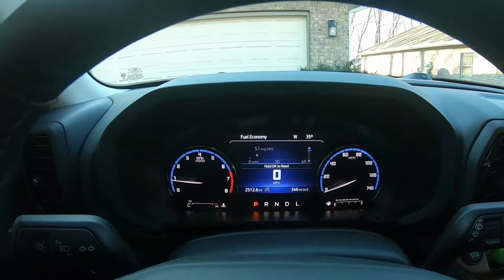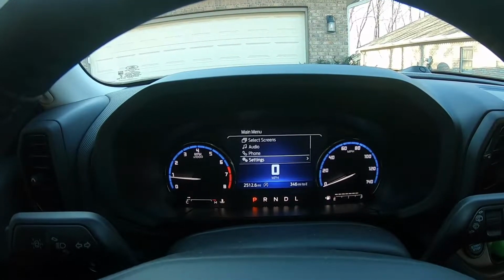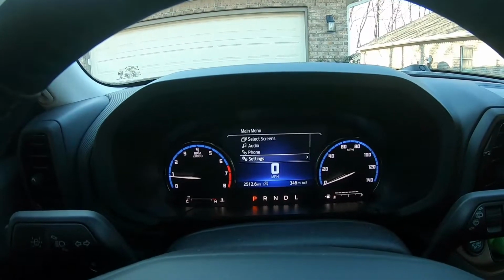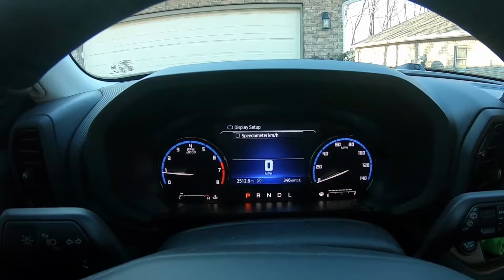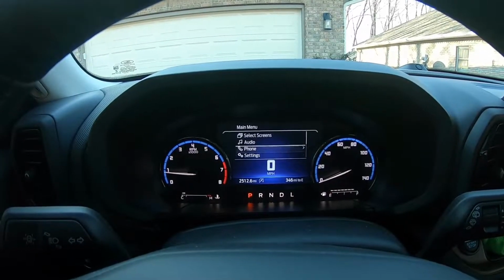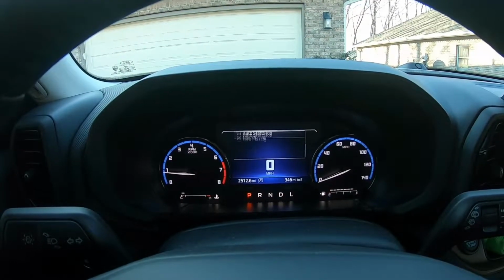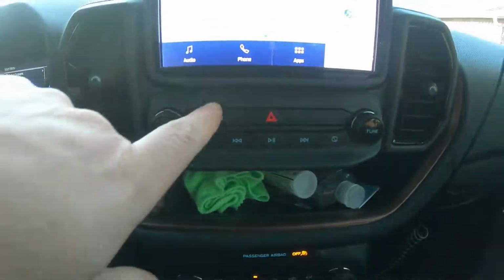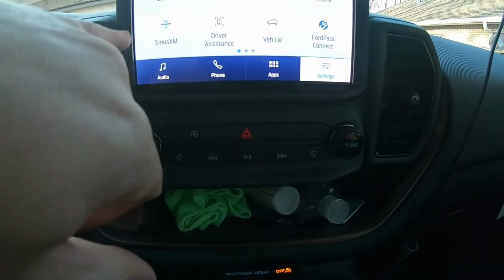Your music, there's that. Menu, you just got your audio, your phone, your settings. There's not much in the settings, just oil life. I was kind of shocked when I seen that. And then display setup for your speedometer for kilometers an hour if you want it to be. There's not a whole lot in here, truthfully. Auto start stop function, which the auto start stop button is right here. You got volume, tune, typical stuff here.